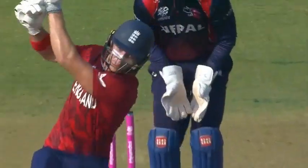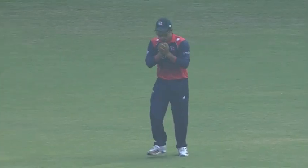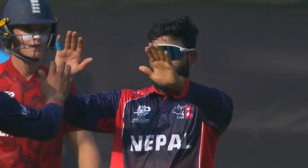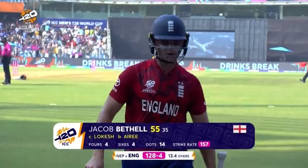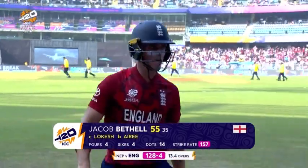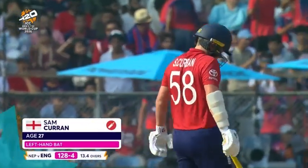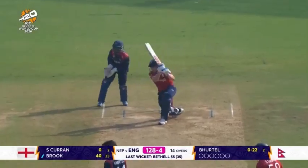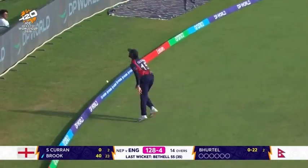Back up to you guys. Yeah, what a moment, because they desperately needed the breakthrough. The partnership was good. Bethel was into the 50s. They're not out of it quite yet here. 55 from 35. England 128 for 4. So right now it is down to Sam Curran with the bat. For a number of reasons, that wicket came at a bad time.